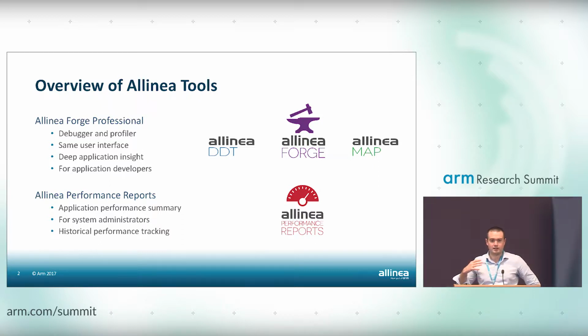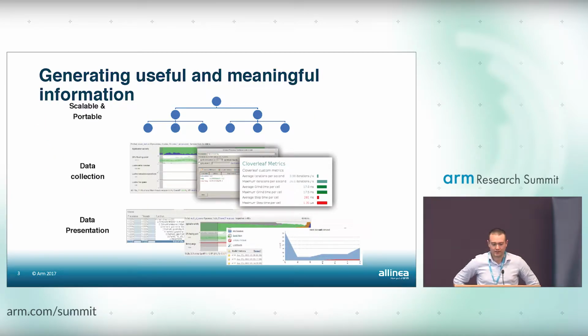And all of this is designed to provide a consistent experience through the user interface, through the methods, to actually analyze code consistency, correctness, and performance. Now, we pride ourselves on these tools. We've been developing them for quite a long time, and it's really important to us that we have a strong basis of a scalable and portable framework to develop these tools on, and that enables the data collection. And really, at the heart of all of this, our tools are a data collection and a data presentation service.